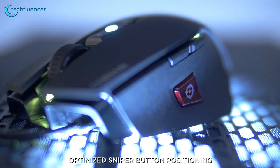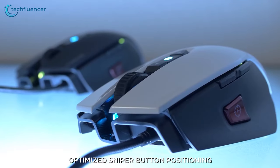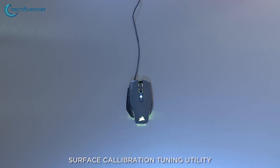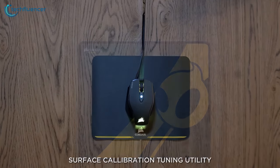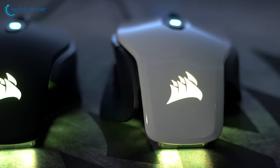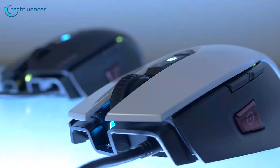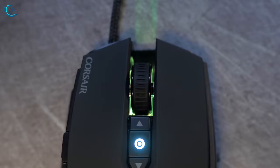The adjustable DPI sniper button further enhances accuracy during crucial moments, giving you the edge you need in intense gaming situations. The tunable weights add another layer of versatility, empowering you to fine-tune the mouse's feel according to your preferences and playstyle. With its sleek design and exceptional performance, the Corsair M65 Pro RGB stands as a prime choice for gamers seeking both style and substance in the peripherals. So if you're into FPS gaming and looking for a stylish gaming mouse, then you should definitely check it out.